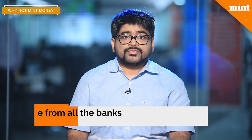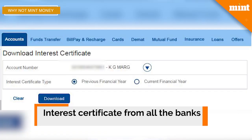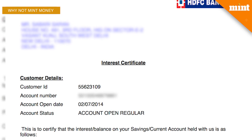Next is interest certificate. I'm sure you all know that the money that you keep in your bank account earns interest. You need something called the interest certificate from the bank, which shows the total interest you earned from your savings bank account. You don't really need to make that painstaking visit to your bank branch anymore.